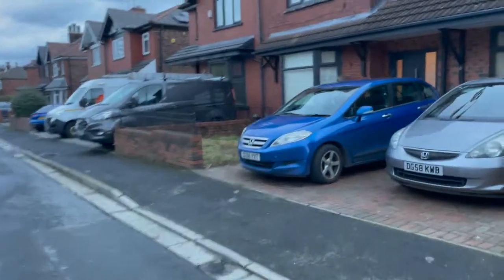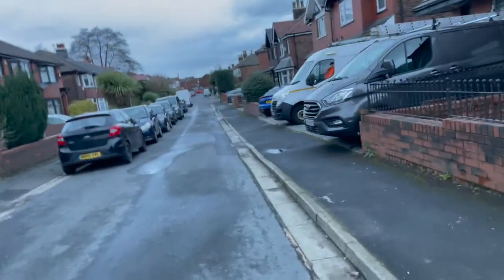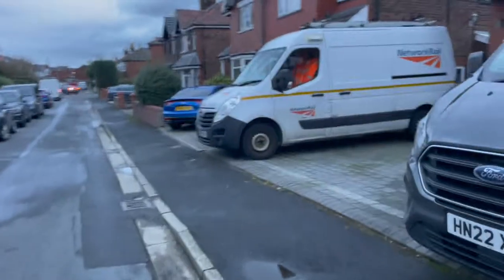I'm just going to a blind spot. Your destination is on the right. My destination is on the right. I wonder which one it's going to be.